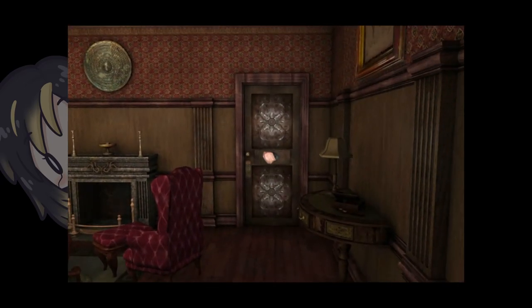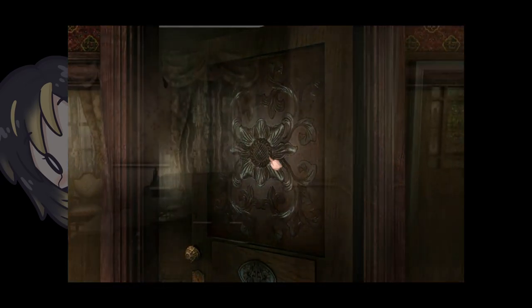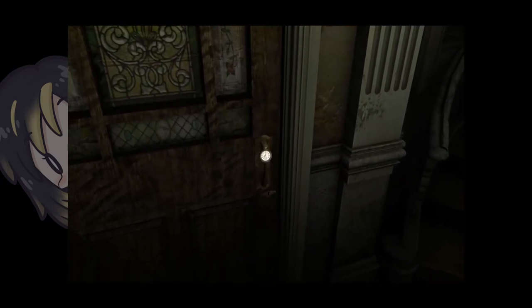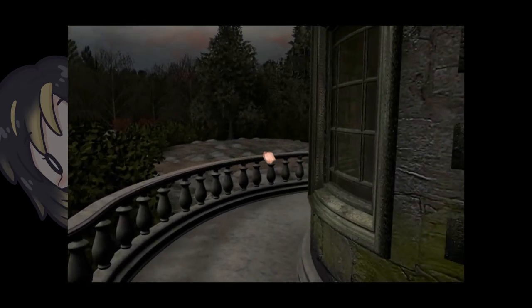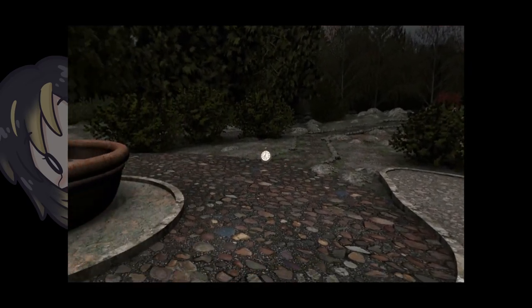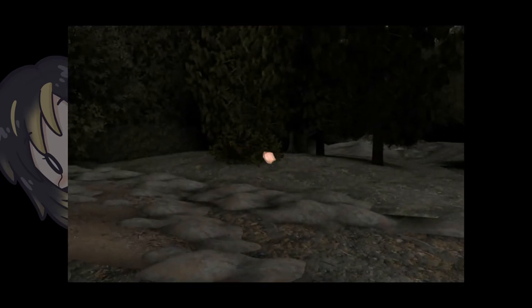I have checked that journal. I need to check the something outside. Okay. Let's see if I can find some kind of cellar. Doesn't seem to be any over there, but there is a pathway over here. Let's see what this leads to.